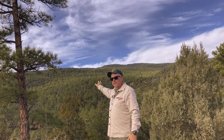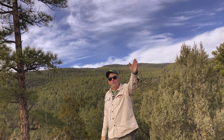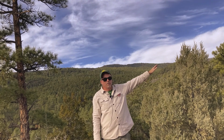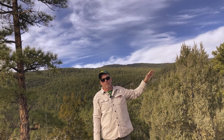So if I know that's to the west, I know that Highway 14 is going to be to my east. I know that the village of Tijeras is going to be to my south. And I know that Sandia Park and Cedar Crest are going to be to my north. These are things that will help navigate me if somehow I get turned around or get lost.